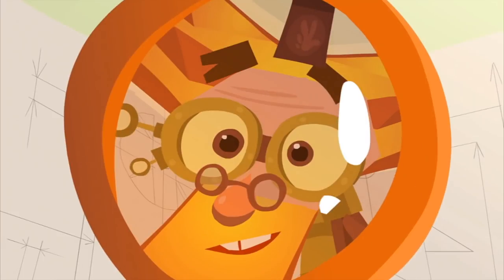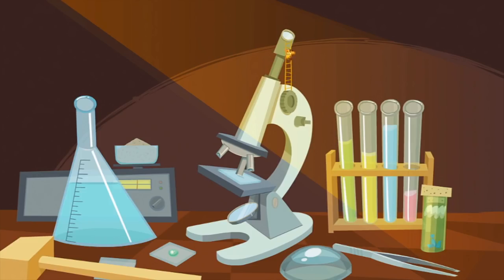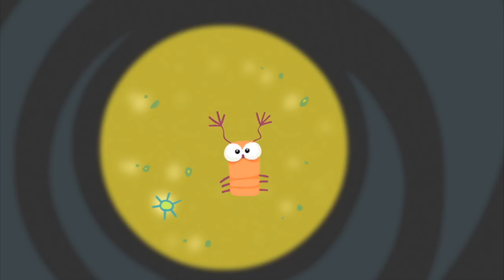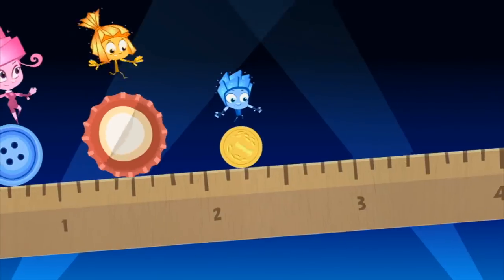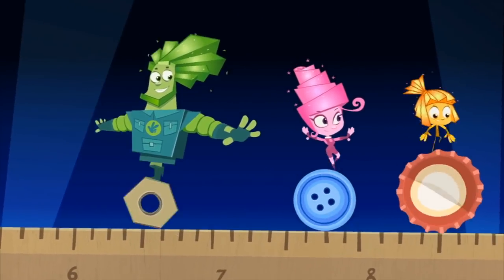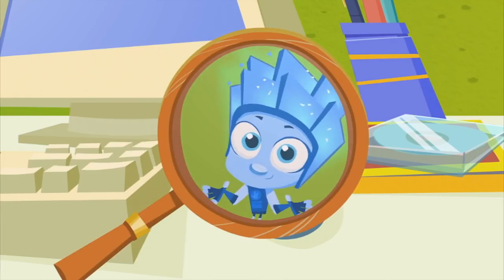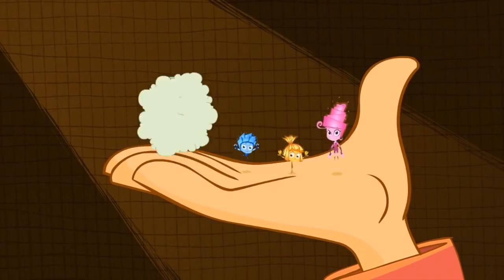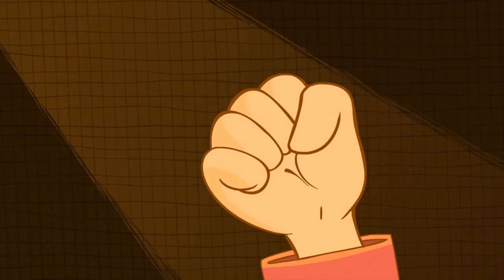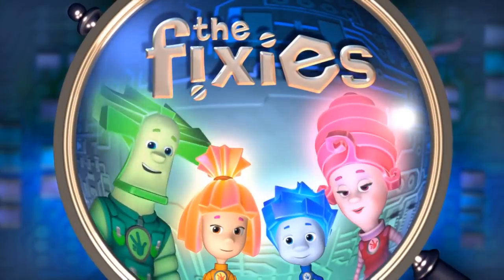Can you believe that Fixies are such itty-bitty creatures? Even when they're magnified, it's hard to see their features. They're tiny, infinitesimal, so small it makes you doubt. But if you meet a Fixie, please don't let their secret out.